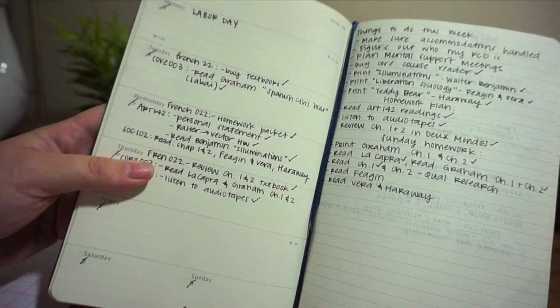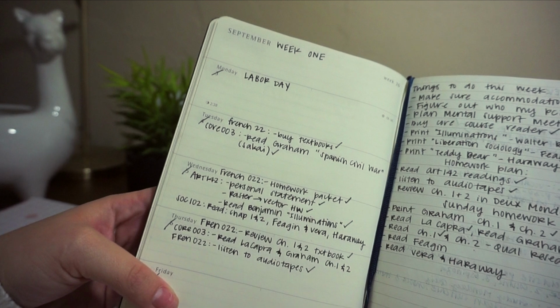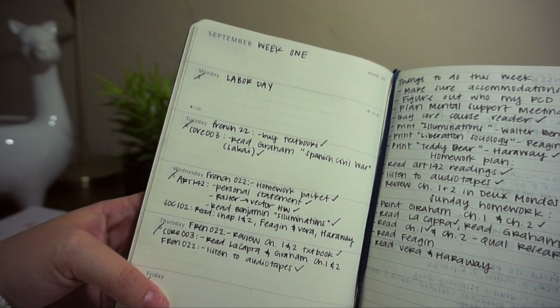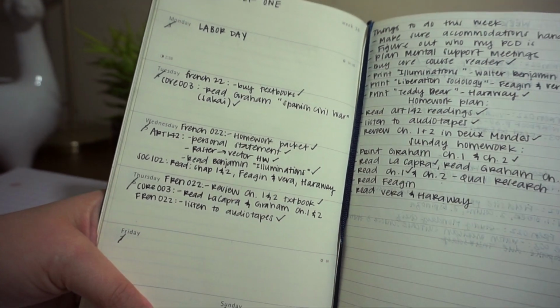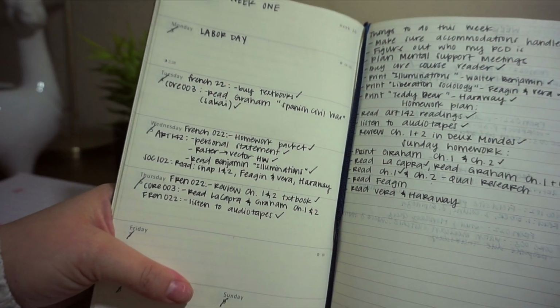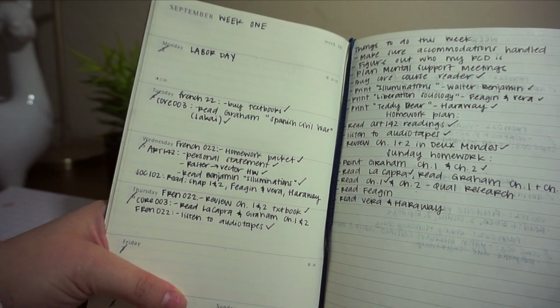So this is an 18-month planner. So I got it when it starts in August or September. I think September. It's because I want to keep using this for the rest of the school year, but I was starting in the middle of fall and I needed a new planner. So anyways, we're going to take a look at how I organized my planner.